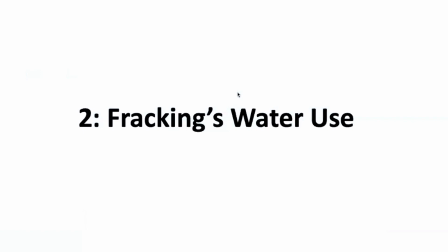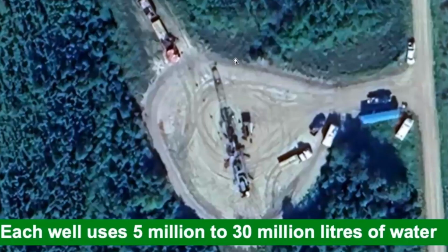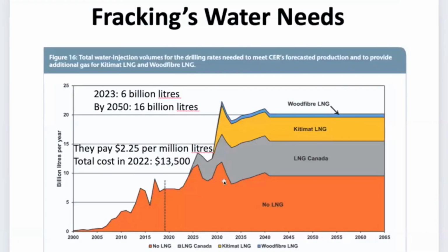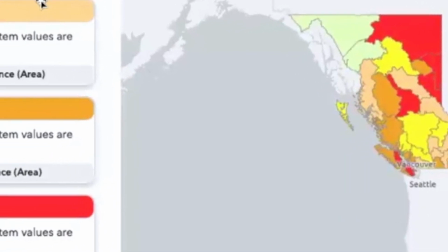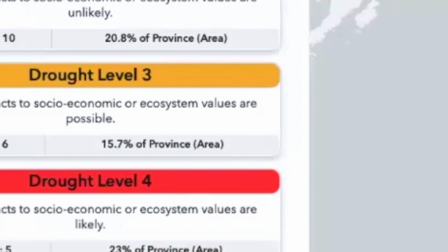Fracking's water use, the next big topic. Each well uses 5 million to 30 million litres of water. Without LNG at the bottom, you'll see the current water use. Then you stack the LNG plants on top. So right now it's about 6 billion litres a year. By 2050, it could be 16 billion litres of water a year. And the Northeast is in red, drought level 4, as Doug said.